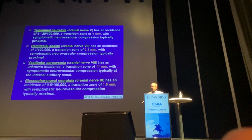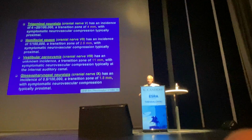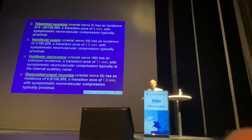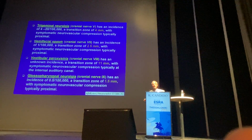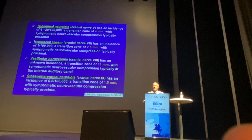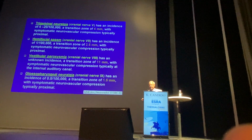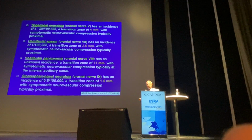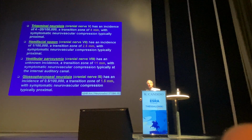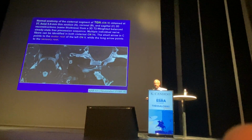So the transition zone is 4 millimeters for the trigeminal. For cranial nerve 7, it's 2.5 millimeters. For cranial nerve 8, it's 1.1 centimeters. So that's the unique cranial nerve for this transition zone. And the transition zone for the glossopharyngeal is 1.5. Again, you can take a look at this graphic. This tells you where the area of implication or compromise is for these respective nerves.